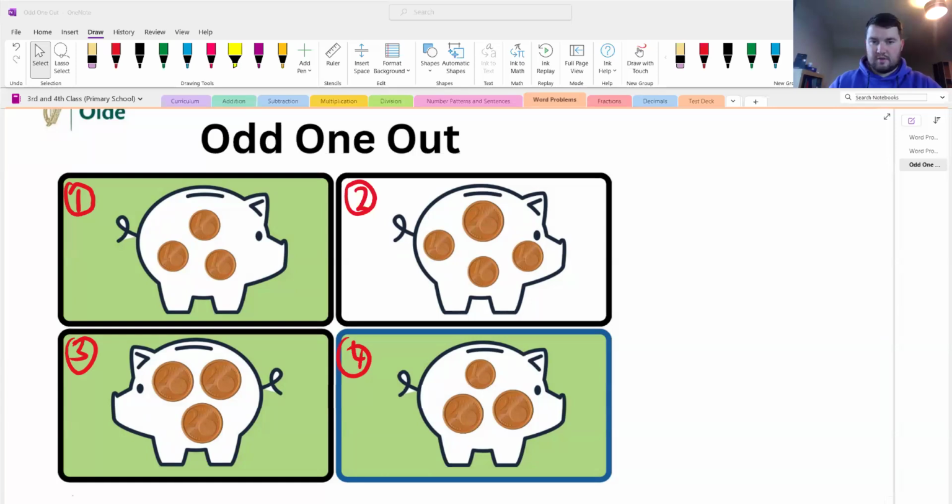What else have we got? We've got loads of answers coming in. Great stuff. Sam, you're saying because the pig in number 3 is facing the other way as well. Great stuff. Sophia and Nicole are saying that number 1 is the odd one out because it has no 2 cents. Very good. Great stuff.